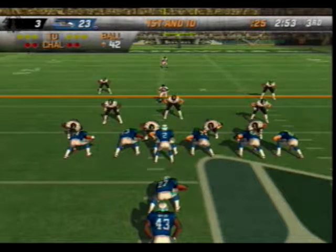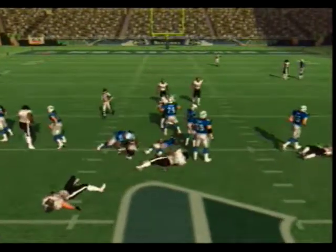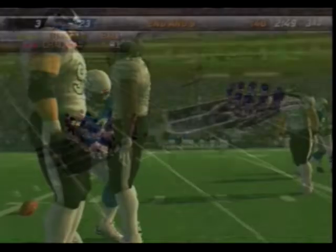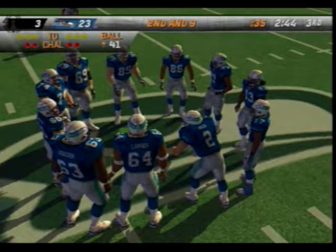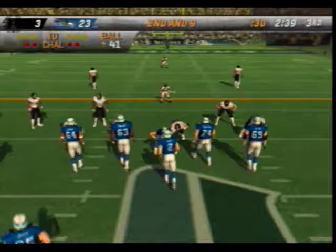The visiting team come out in a 4-3. Lloyd is there for the tackle at the 41-yard line. This team's always trying to get a good mix of run and pass plays. Second and nine coming up here. Ball on the 41-yard line.